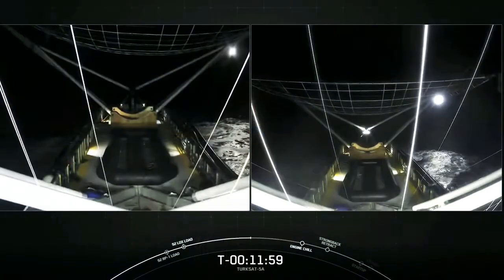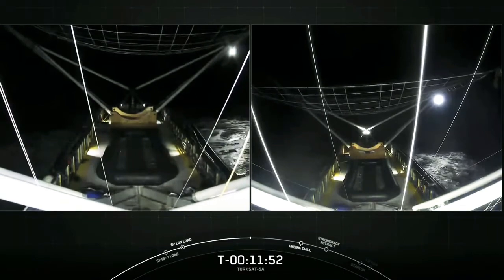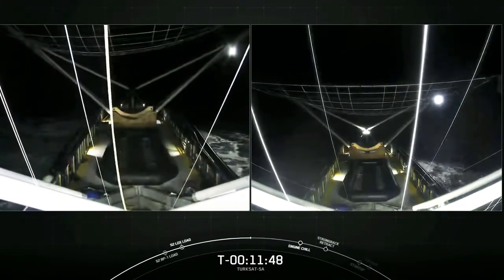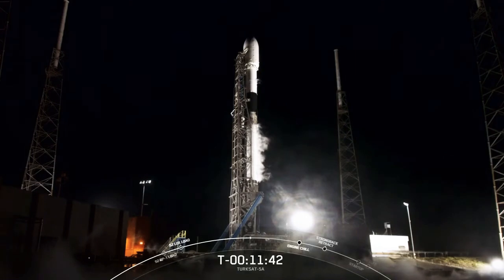Following the deployment of today's payload, we'll attempt to catch one fairing half in the air with our recovery vessel, Miss Chief, while Miss Tree, the other vessel, will retrieve the other from the water, what we call a wet recovery. And the last piece of the mix here is that large gray structure next to Falcon 9.